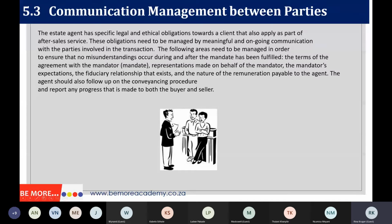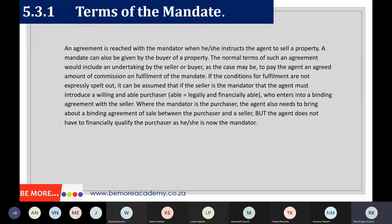An agreement is reached with the mandator when he or she instructs the agent to sell a property. A mandate can also be given by the buyer of a property. Okay, let me quickly explain that one. Say for instance you have a buyer and he can tell you, I'm looking for a 4-bedroom, 2-bathroom, etc. Then he gave you a mandate to look for a property for him. So you can actually have a selling mandate and a buyer's mandate. That is what is given by the buyer.